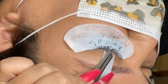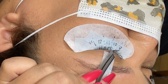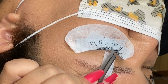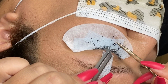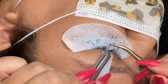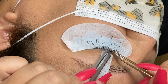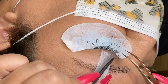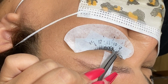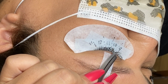Now, I can hand make my fans, but a lot of times I do prefer using these easy fanning eyelashes because I can get about the same effect as the handmade fans for a volume set. However, again, it saves me a lot of time, especially for beginners or intermediates. I do recommend easy fanning eyelashes, but if you are more advanced, you definitely can also get your time down with handmade fans. And we do cover all of that in our full courses.